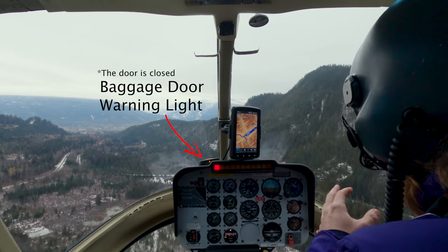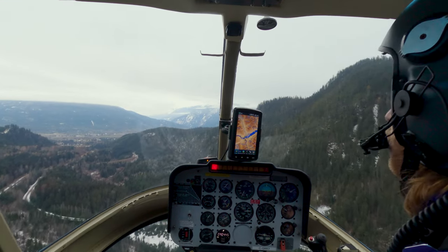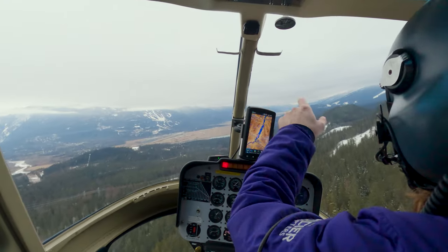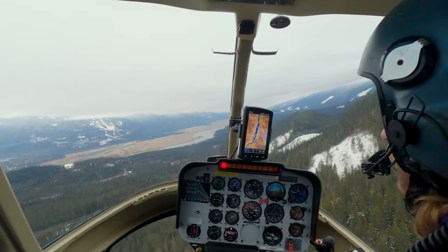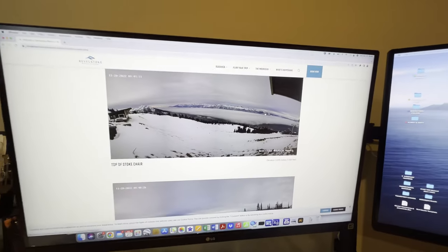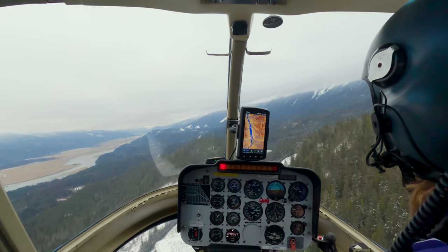Glacier Chalet is probably about 20 miles to the south of us here, so basically just gonna peel out to the Columbia River Valley, which is in front of us here. So we've got a pretty uniform ceiling on this side of the valley. I know there's holes over on the resort side from just taking a peek at the webcams before I left. But basically this next drainage up here is called Begbie Creek.